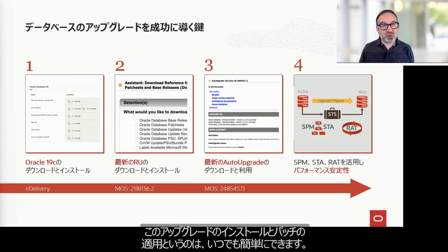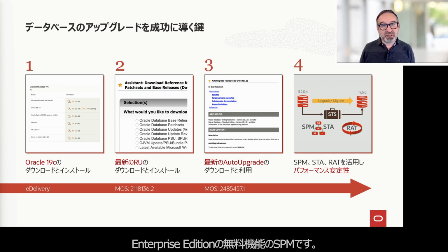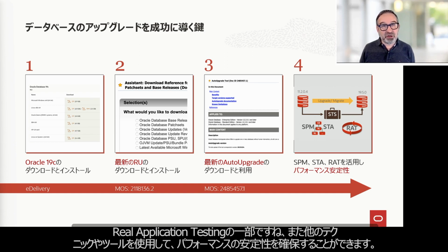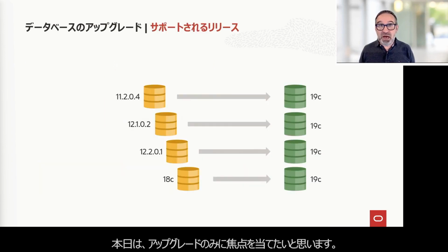That's always straightforward. You will invest more time, of course, into the performance testing, the performance evaluation part, which starts with SQL Plan Management, a free Enterprise Edition feature, SPM. And in addition, you can use SQL Tuning Advisor, you can use the SQL Performance Analyzer, part of Real Application Testing, and some other techniques and tools to ensure performance stability. But we won't cover that. We covered this part in a previous seminar already. Today, we would like to focus on upgrade only.